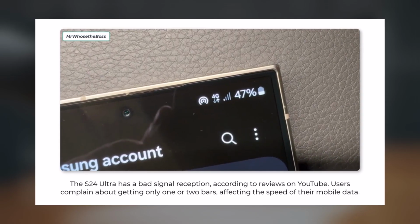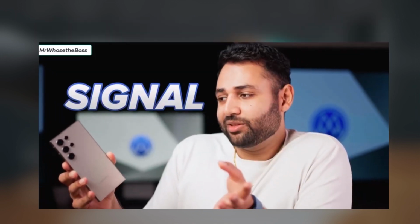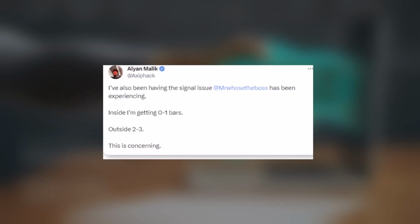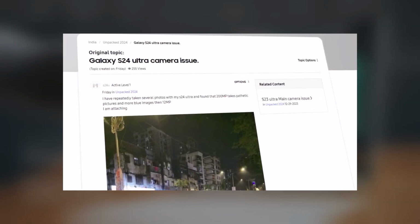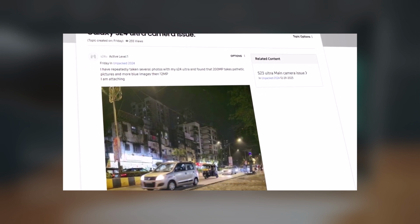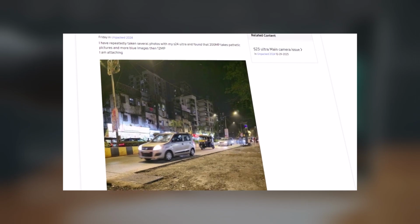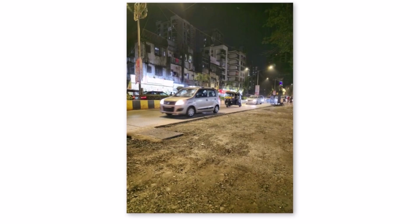6. Weak signal reception. The S24 Ultra reportedly has poor signal reception. "I seem to spend all my time with this phone on either 2 to 3 bars while I'm outside, and then literally 0 to 1 when I'm inside," with users experiencing low bars and speed issues, especially indoors. 7. Navigation troubles. Some users are encountering difficulties with navigation on the S24 series. 8. Camera issues. The S24 Ultra camera faces various problems, including inconsistent colors, soft selfies, issues with the 200-megapixel mode resulting in noisy and blurry pictures, and general problems with skin tones and exposure.